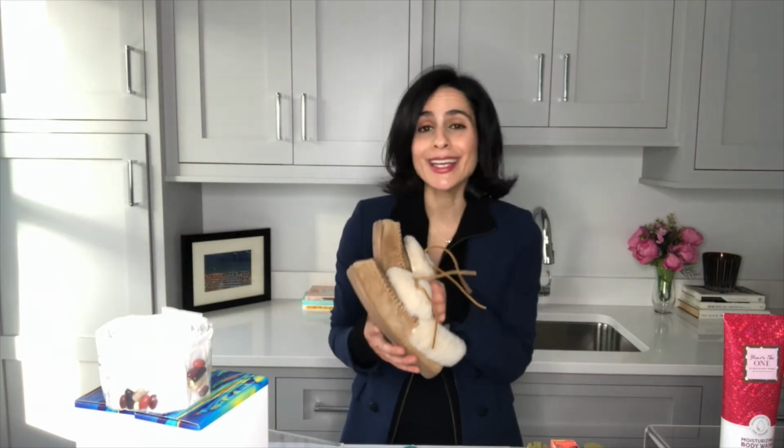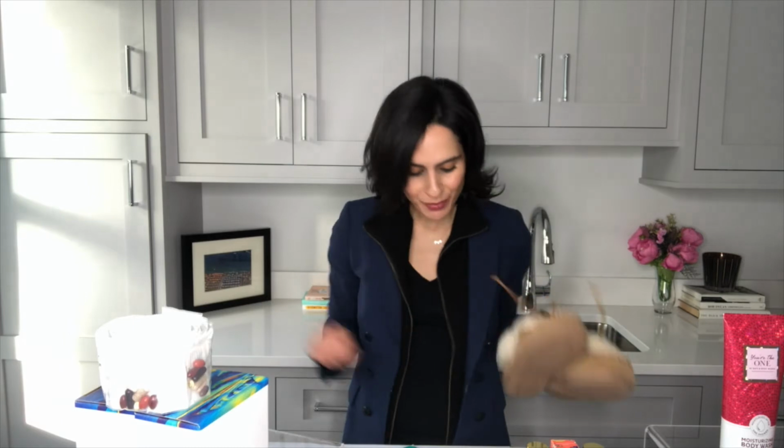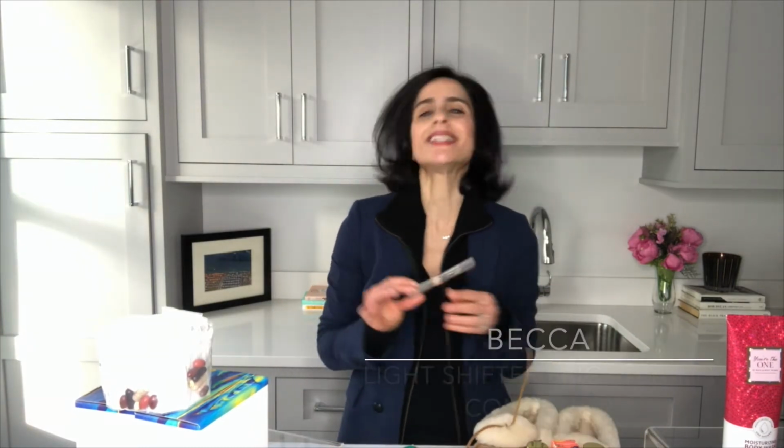They've got great soles that actually have traction, so you feel like you're walking on shoes, but you're not. You're just wearing slippers. And I find that they're very cute as well. They work great with all of the leggings that I wear all day long. Love these. Moving on to this great concealer from Becca.